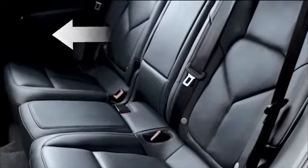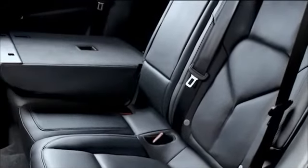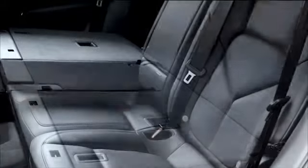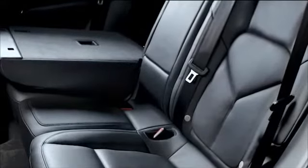The backrests on the rear seats can be folded down individually to increase storage space. Pull the unlocking lever up and fold the seats forward until you hear them lock in place. The headrests do not have to be removed to do this.